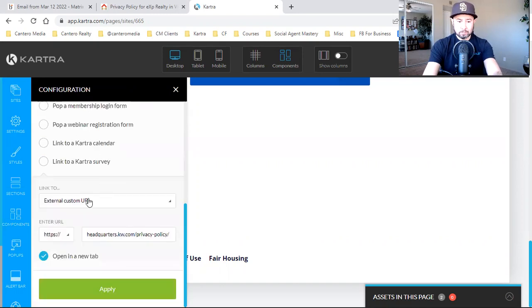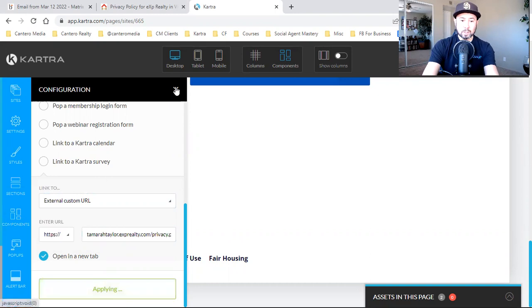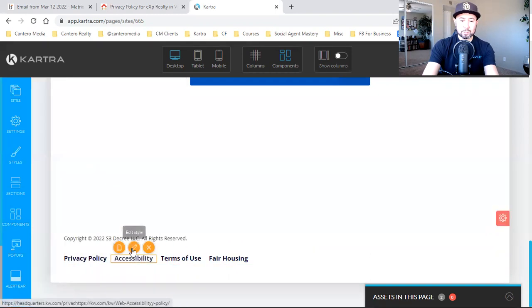So I'm going to scroll down. I can link it to a Kartra page or an external page. I'm going to go external. So I'm going to take away that link that's there. I'm going to paste in her link, open in new tab, apply. Then I'm going to do the same thing for the accessibility.